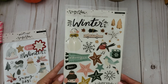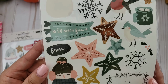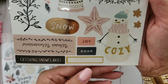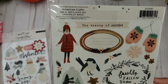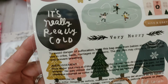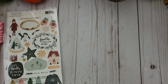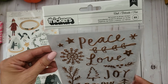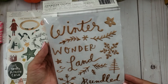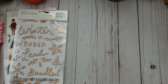Okay, so that is the stickers. And then these are more stickers. There's 74 here. So there you go. Look at the girl, she's so cute. And I just absolutely love that snowman. It's not your traditional colors, but I love it. I got the thickers. I didn't pick up the black and white alphabet thickers, I only picked up these because I think I'm more likely to use these.